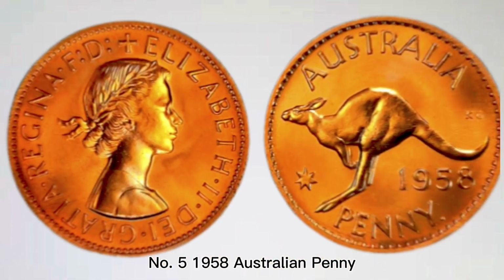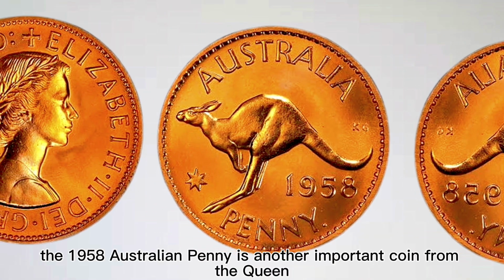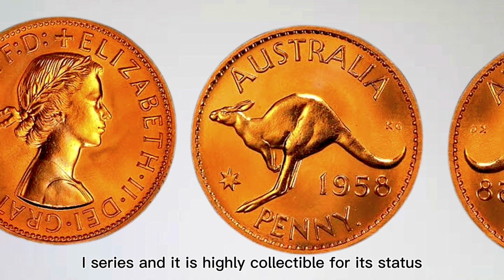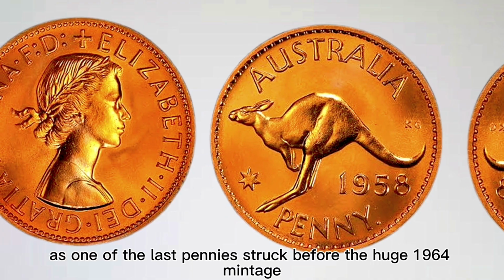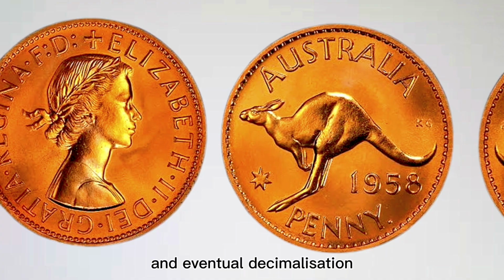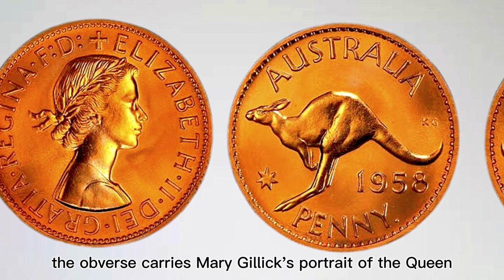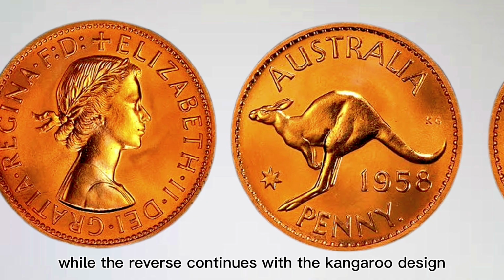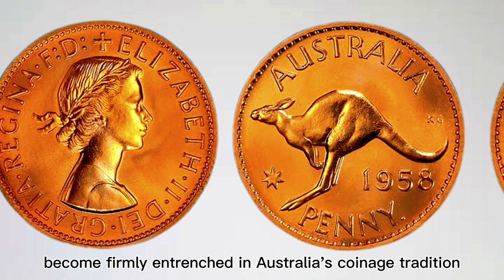Number 5. 1958 Australian Penny. The 1958 Australian Penny is another important coin from the Queen Elizabeth II series, and it is highly collectible for its status as one of the last pennies struck before the huge 1964 mintage and eventual decimalization. The obverse carries Mary Gillick's portrait of the Queen, still youthful and elegant, while the reverse continues with the kangaroo design that had now become firmly entrenched in Australia's coinage tradition.